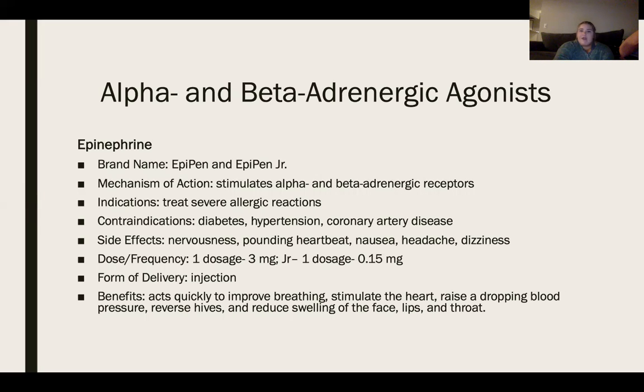Next, we have alpha and beta adrenergic agonists. This is just epinephrine. The brand name is EpiPen or EpiPen Junior, which is for kids. This stimulates alpha and beta adrenergic receptors. It treats severe allergic reactions. So the contraindications on this one are diabetes, hypertension, and coronary artery disease. Side effects include nervousness, pounding heart, nausea, headache, and dizziness.